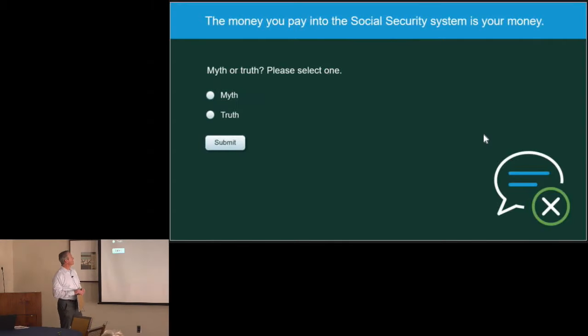So true or false? The money you pay into Social Security is the money that you get back. So you're paying into a pot that then will be paid back to you when you retire. Any guesses? False. False, right. For lack of a better term, Social Security is a giant Ponzi scheme. The money that you pay in is immediately turned around and paid out to people who are collecting today.